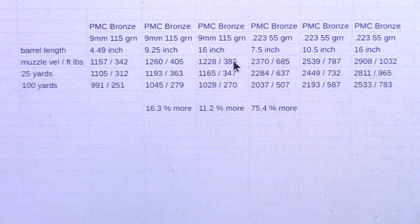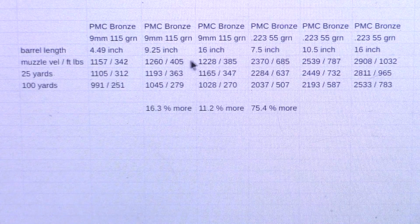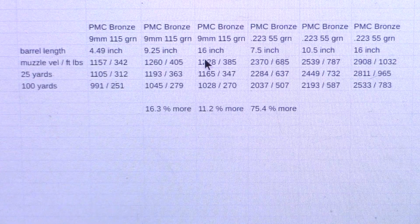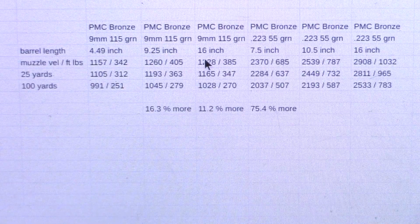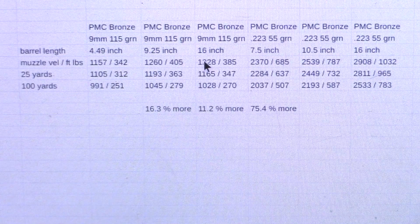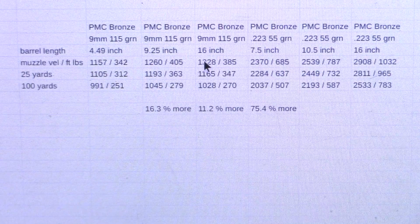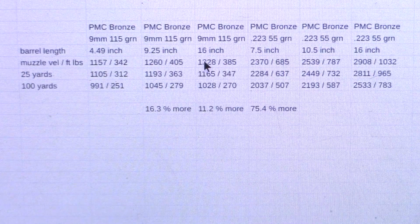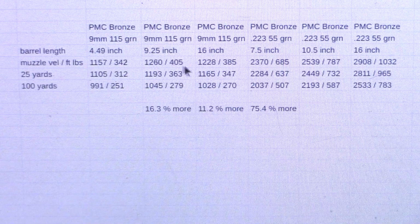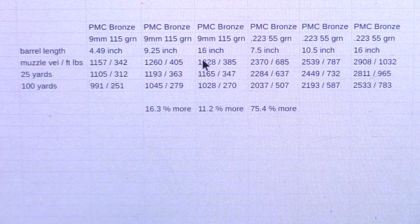Now I wouldn't get too worked up over the fact that the 9 inch barrel was spitting out more velocity than the 16 inch barrel. You got to remember this is plinking ammo, so they're not really packing these things as full of powder as what you might expect in a NATO round or in just premium ammunition. So some of this is ammunition dependent, where you could easily see these numbers flip-flopped, or at least certainly a virtual dead heat.